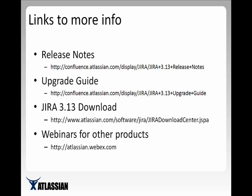And we've mentioned a couple other tools here, Fisheye, Crucible, and Bamboo. If we've whetted your appetite and you'd like a bit more information about those tools, you can go to atlassian.webex.com. You'll find a full schedule of webinars, demonstrations of these various tools, and introductions to them, and get a lot more details about how Fisheye works or how Bamboo works.